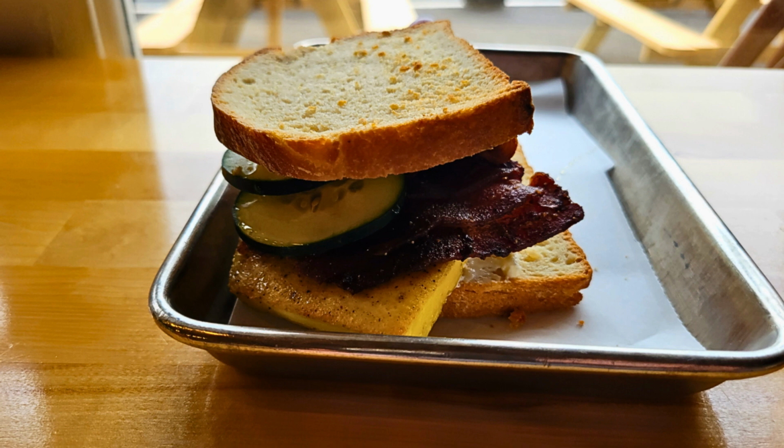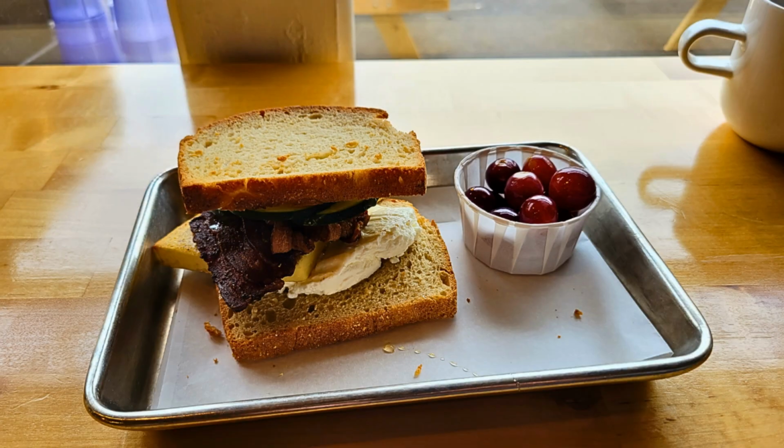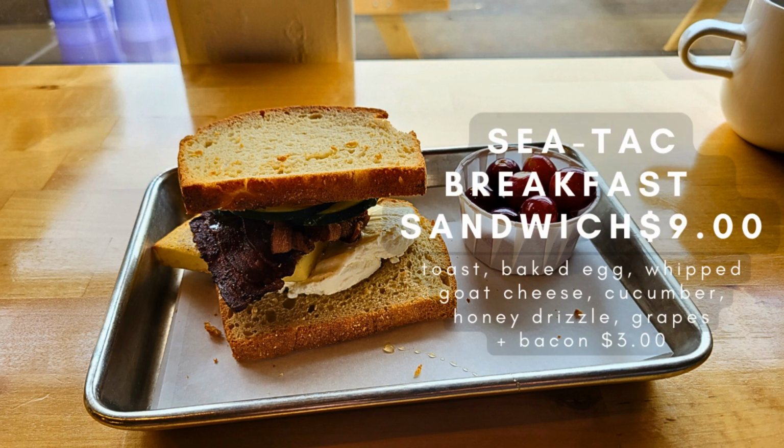From the very first bite, I was hooked. The sandwich had a perfect crispness and an explosion of flavors in every mouthful. The creamy goat cheese spread blended seamlessly with the eggs, while the honey and cucumber provided a burst of refreshing sweetness that made each bite a true delight.